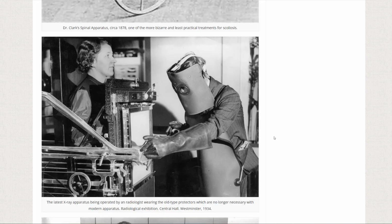This is the latest X-ray apparatus in 1934 being operated by a radiologist wearing the old type protectors, which are currently, of course, no longer required because they have protection inside of the machine. But just imagine how far we've come, because back in the day, to do this sort of thing, you have to protect yourself because of this incredible radiation.